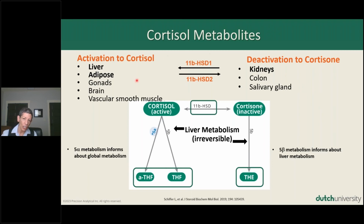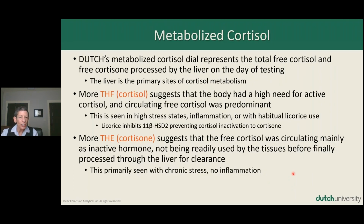Now, this is the liver where ultimate cortisol metabolism occurs. So whether you have active or inactive cortisol or cortisone, it then goes on to be metabolized by 5-alpha and 5-beta reductase. Now, remember that 5-alpha reductase is really about peripheral metabolism. You have some 5-alpha reductase in the liver, but it's mainly what happens peripherally, whereas 5-beta metabolism predominantly happens in the liver. And so how do you know what to do when you have these things? Well, the DUTCH metabolized cortisol dial really represents the total free cortisol and free cortisone produced by the liver on the day of testing, because the liver is the primary site of metabolism.